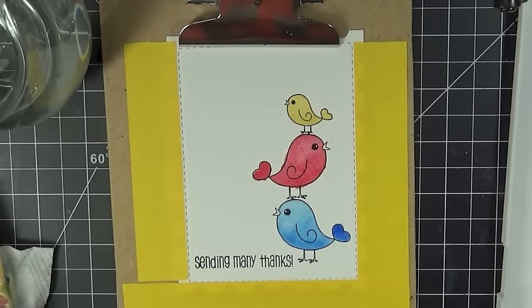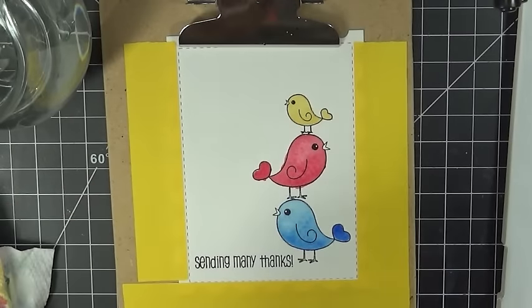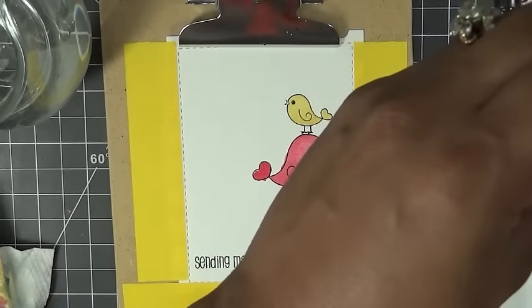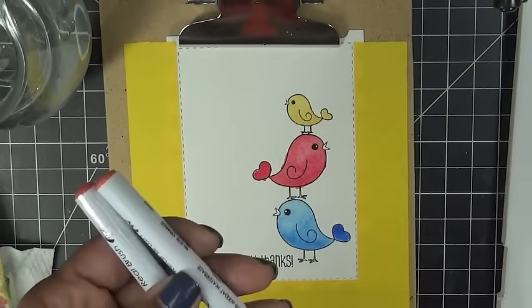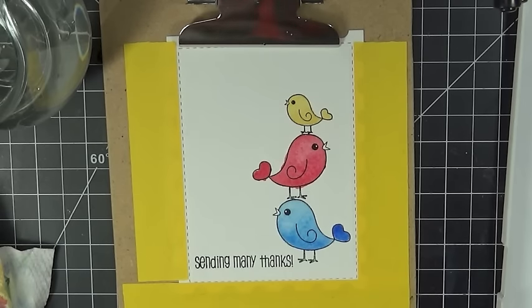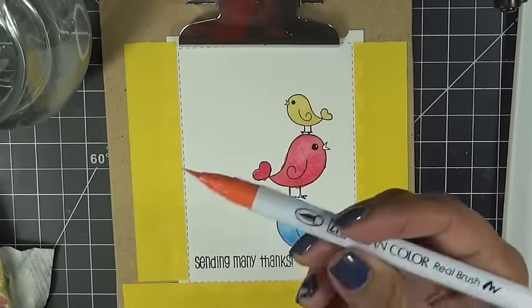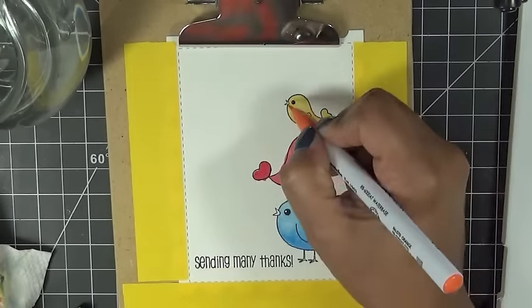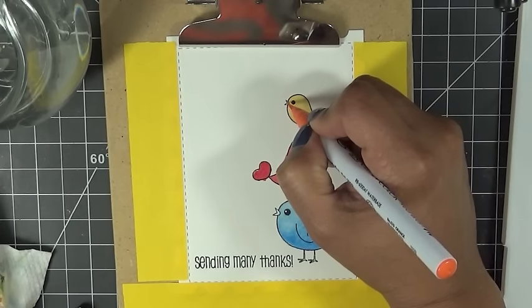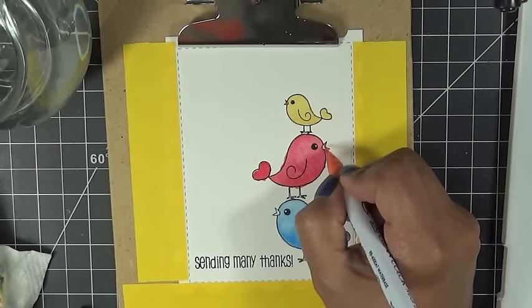I'm just going to go ahead and grab a marker, which I'm going to use this orange. Well, actually it's called Scarlet Red. Let me see if there's another orange one. Well, this one says orange, but let me see how orange it really is. Okay, yeah, we're going to use this one. This one is orange, and this is the Clean Color Real Brush marker. And I'm going to color in the little beaks with this. I didn't want to take any chance.